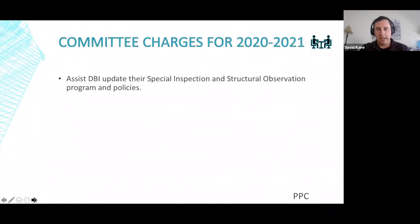Some of the current items we're working on for this year is we're trying to assist DBI along with the Construction Quality Assurance Committee to update their special inspection and structural observation program. It hasn't really been updated in about 20 years, and the codes have changed significantly since that time. And so we're just trying to help them get moving forward with that process to hopefully result in better outcomes on projects and make things simpler and better for engineers.